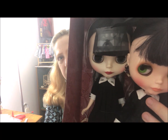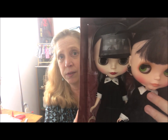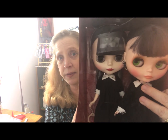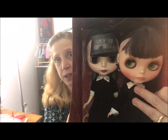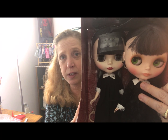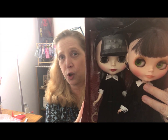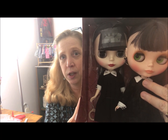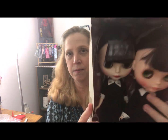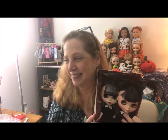Have you been in this situation before where you're not sure about the doll? I mean, she's a beautiful doll. I have seen some amazing photographs of her. I'm not that great of a photographer. What attracted me, like I said, is she's got the Wednesday Addams vibe, and she's a very different doll. I have not seen any dolls with the different hair. Okay, this is it. Tell me what to do, guys.